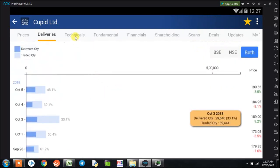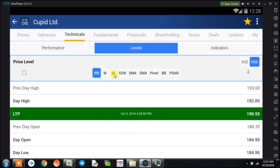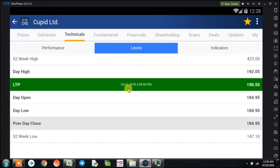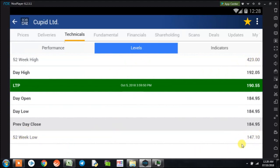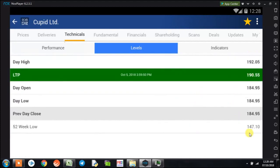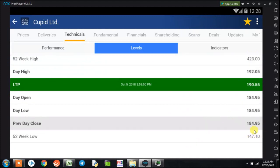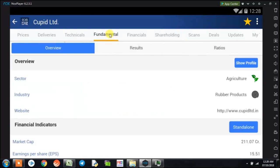So coming on to technicals, we could go to levels and we could check the 52-week high and low level. So here we could see the 52-week high was 423 rupees, whereas 52-week low is 147.10. Now analyzing this, that 190.55 is very much near to 147.1. So we could give it a go because it's on the lower side and it has got an upper play till 425 rupees.